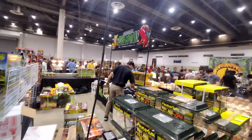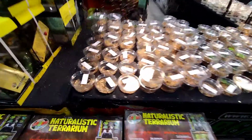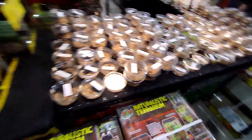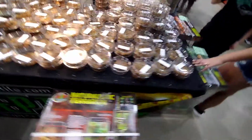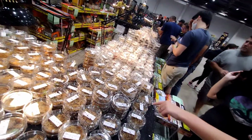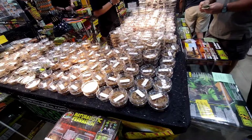A wide variety of reptile supplies over here. So I guess they sell you the supplies that you need. Tree frogs and scorpions. And they're big on supplying you enclosures. Alright, let's go see what they got on this other side.